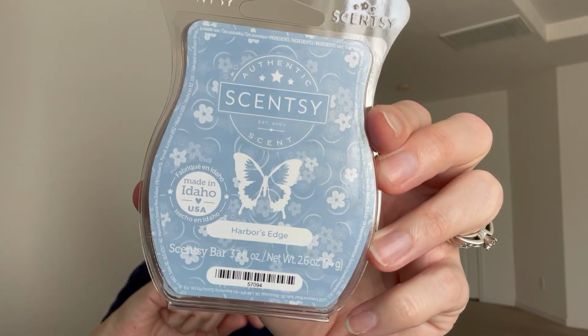All right, and like I said, I know all of these are yummy to me because they are in my club, but I'm still gonna say they're yummy. This is a scent that I've had for a few years now. It is one of my absolute favorites, Harbor's Edge. This actually came back in the Bring Back My Bar in June. So for that month, I took it out of my club to save space because I knew it was coming back. So I love this scent so much.